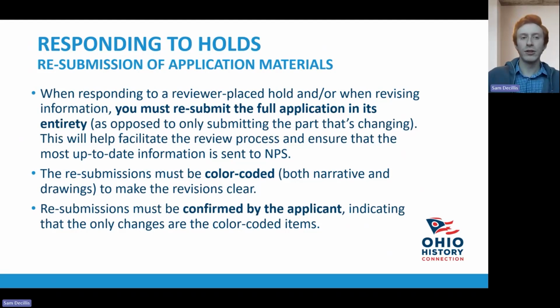When responding to a reviewer-placed hold and/or when revising information, you must resubmit the full application in its entirety, as opposed to only submitting the part that's changing. This helps better facilitate the review process. These revisions must be color-coded, just to make those revisions clear, and they must be confirmed by the applicant that the only changes are those color-coded items.